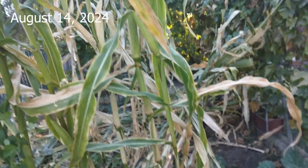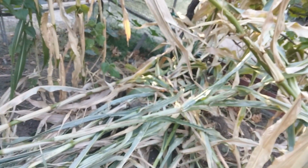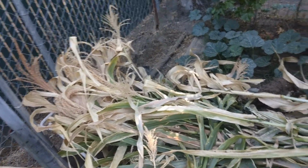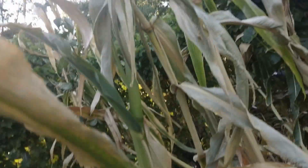All right, it's August 14th, and that's about it. I harvested all the corn. I'm starting to take down the stalks. Cool looking plants. Yeah, they're about 12, 13 feet tall. There's the roots, and there's the tassels. And I got about 25 ears out of 60 stalks. Yeah, it wasn't a very good harvest. It wasn't very good. Dissatisfied with it.